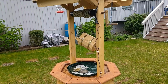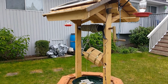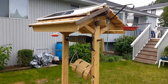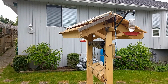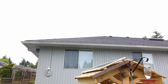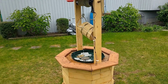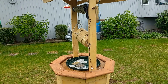A couple of interesting things I learned about this whole setup is, first of all, the solar cell is pointed to the east. So in the morning, if it's a sunny day, the pump or the bucket starts draining immediately. However, if it's a cloudy day like it is today, if it gets too cloudy, the solar cell no longer powers the pump. Well, same on a rainy day.